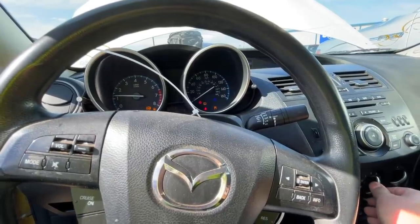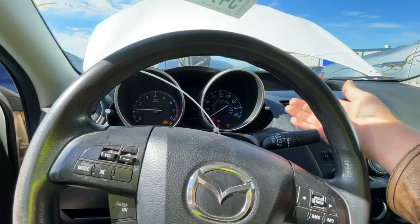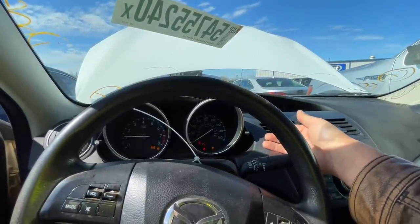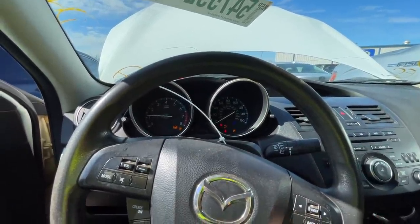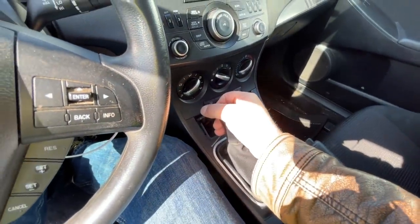Let's turn on the air conditioning here and see if it works. That's very important out here in Oklahoma. Oh, don't forget, you got to replace that windshield too. AC is ice cold. Yes, it is. Okay, that's promising. Next, let's test out the clutch, see how it feels.